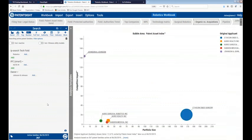Organic versus acquisitions means we're looking at the applicants within this portfolio of Johnson & Johnson. And we see that we have, actually, 2 Auris applicants. But what we can see right away is that this is a portfolio which was acquired over time. So we have Ethicon Endosurgery, we have Auris and Hansen Medical. And these were portfolios that were acquired over time, and the Johnson & Johnson portfolio is actually quite small here. We're just talking about a couple of patent families in there.